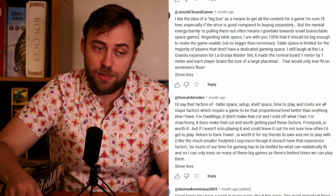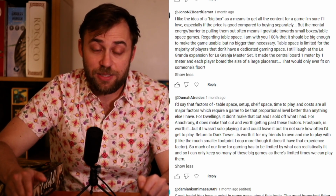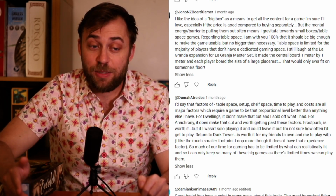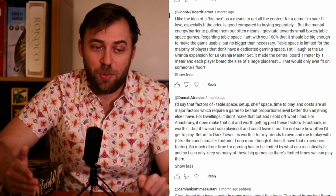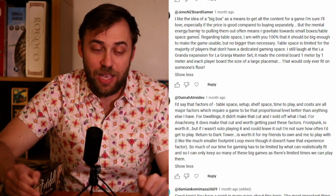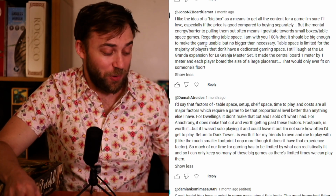Regarding table space, I'm with you 100% that it should be big enough to make the game usable, but no bigger than necessary. Table space is limited for the majority of players that don't have a dedicated gaming space. I still laugh at La Granja expansion for La Granja Master Set. It made the central board 1 meter by 1 meter and each player board the size of a large playmat. That would only ever fit on someone's floor.